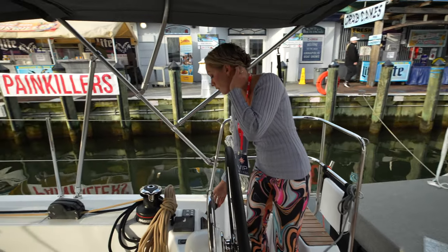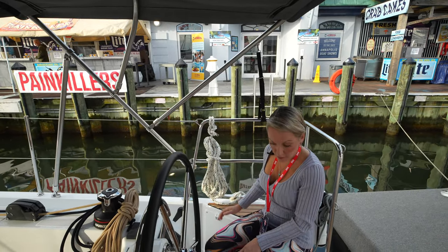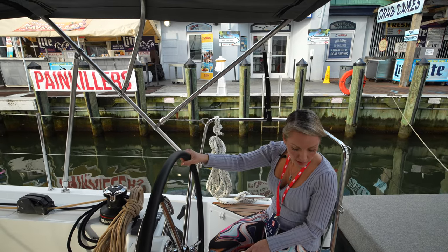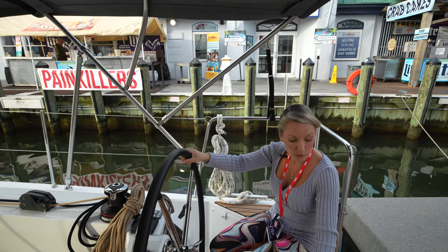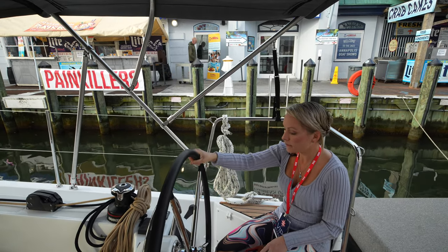And here's the throttle. Sit down, see how it feels. Not bad. I would like it if it went over some more though, but then that would take away from the swim platform.